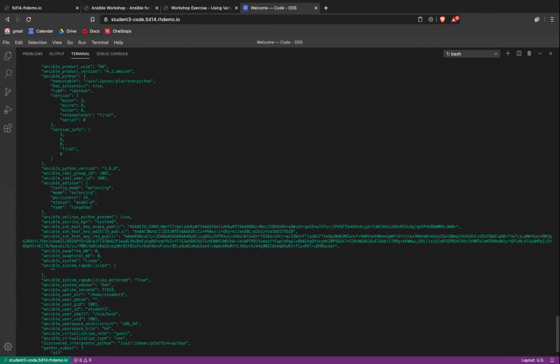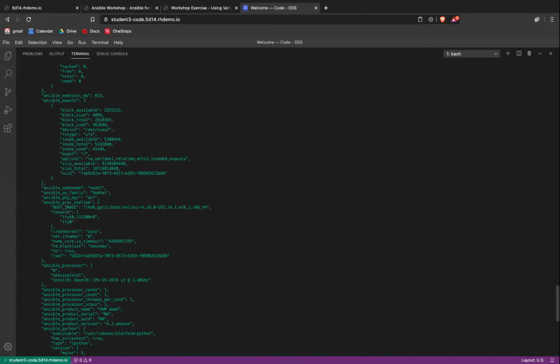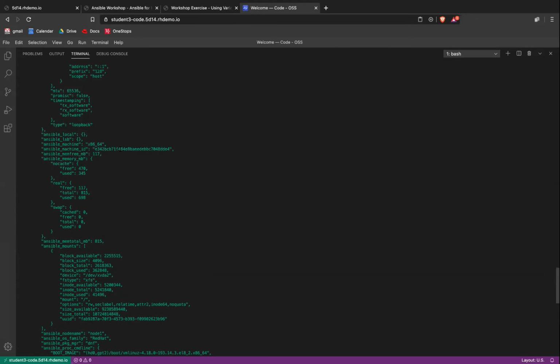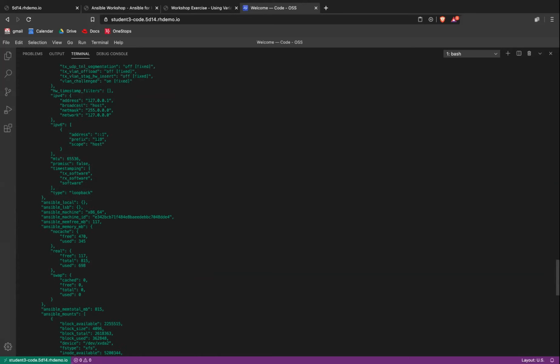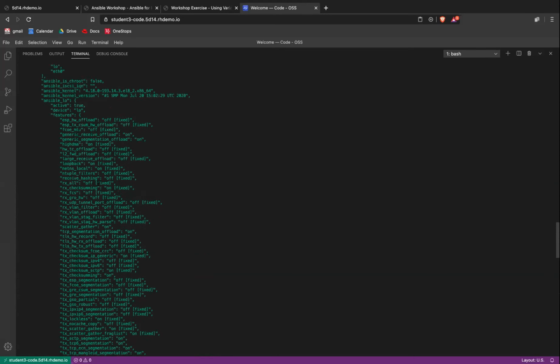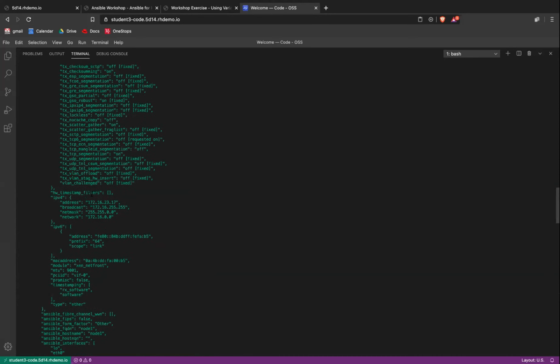If I were to scroll up after that command completes, you can see the number of cores it has, if it's hyper-threaded or not, and the number of vCPUs. This goes into the amount of memory it has, available or provisioned, the machine type, what the architecture is, if it's x86 or not, and any of the networking information. So obviously IP information or how the interfaces are hooked up.